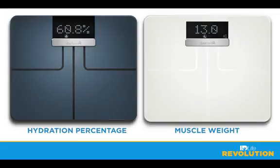Now, why are these important? See, when you're going on a fitness journey, when you're actually going to start a health and wellness goal, the number one thing that you typically do is you get out the scale, you dust it off, and you decide you're going to step on that thing. Well, if you're following a program that actually is helping you lose fat and build muscle, remember I didn't say lose weight, I said lose fat, build muscle.